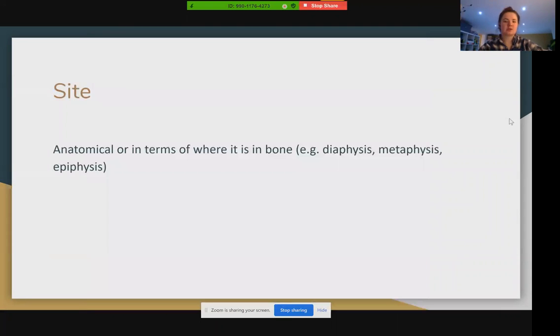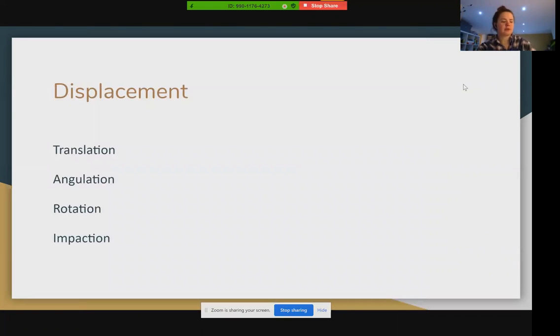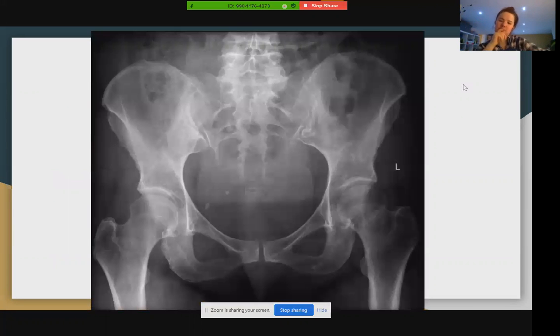What else do we need to talk about? So you can talk about the site. You can always talk about it anatomically, which is what we're doing when we say intracapsular or extracapsular, or you can talk about where it is in the bone. Either is fine. So we've already done that. And then we can talk about the degree of displacement. Translation is where the bone has moved, angulation where it's bent, rotation does what it says on the tin, and impaction is where it's been pushed together. So what do you think might have happened to this bone out of those four options? I'll tell you one of them has happened.